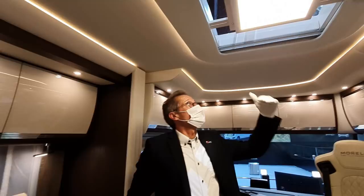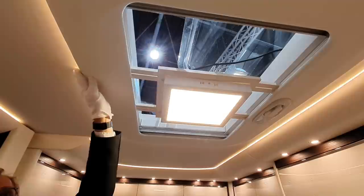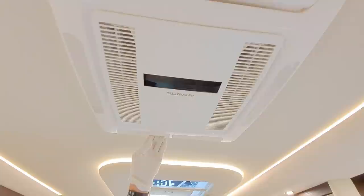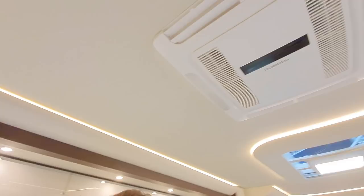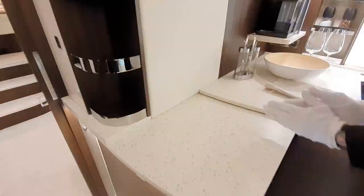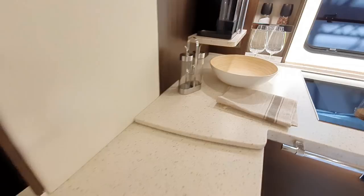Rooftop, very nicely covered with artificial leather canopies. Of course, the latest air conditioning available. And then you come to a place which is very important, of course, the kitchen. The kitchen in mineral material. Very nice that it gets bigger the more you slide the vehicle out. You get a lot of surface for preparing.